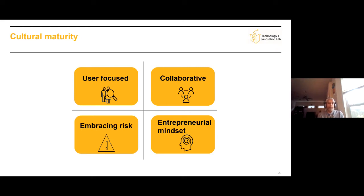So cultural maturity for us, this might be different for different organizations, obviously, but for us, these four things are important enough to measure whether our cultural maturity is going up, static, or going down. So this is what we measure on a monthly basis, and we see where we need to improve.